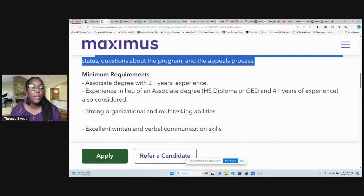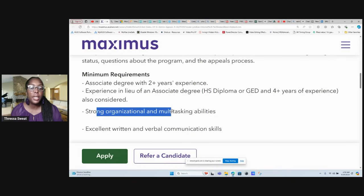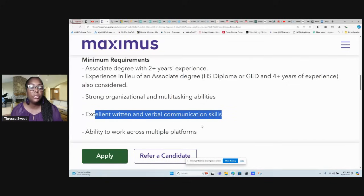The minimum requirement is an associate degree with 2+ years of experience, strong organization and multitasking abilities, and excellent written and verbal communication. If this sounds like something you're able to do, then all you need to do is click right here where it says apply. This is job number 1.